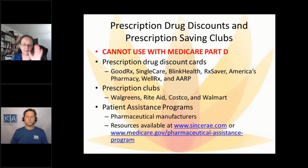But if you get approved for this, you can use this at any pharmacy. You're not restricted like you are in the prescription clubs. And if you already have Part D coverage for a medication, some companies will still let you apply for their programs. Other companies review the applications on a case-by-case basis, and others just won't accept you if you have Part D.